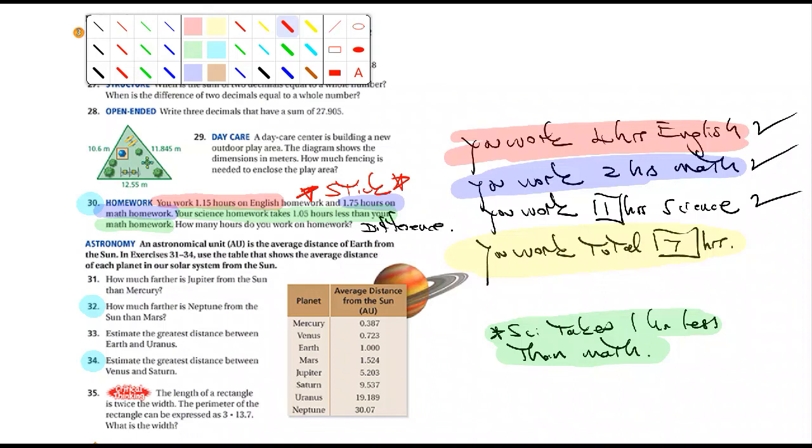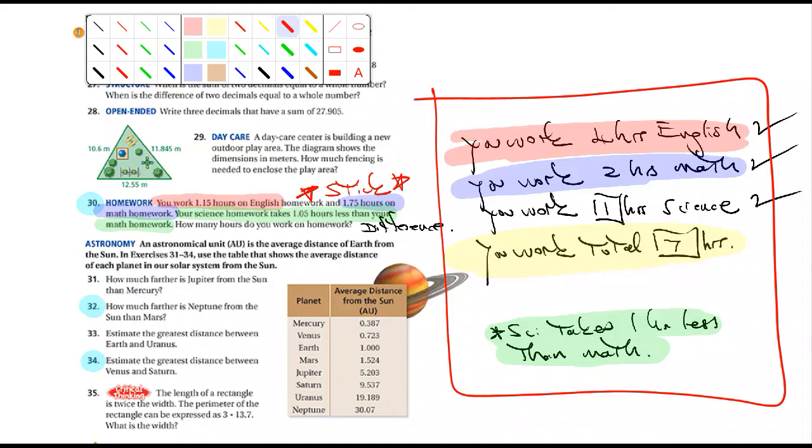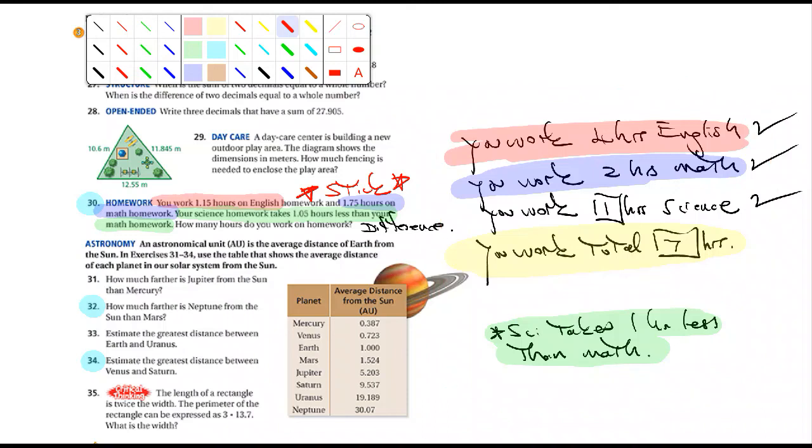So, okay, there you go. Homework help for number 30. And I gave you an example on how to solve it. You just need to put the numbers that they gave you, not the ones that I made up.